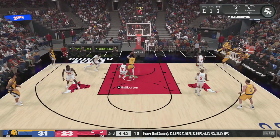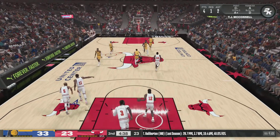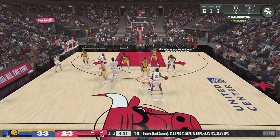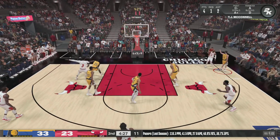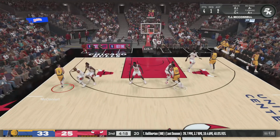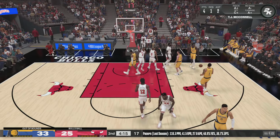Carter against McConnell. Halliburton, yes, and it's McConnell with the assist that time. Halliburton's got 13. And once more this half, they find a way to get great position inside. Pass to Carter from about 19, and there's another one for the Bulls. Here's McConnell. And there's the drive, and the ball out of play. The Bulls will have it.